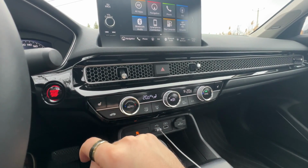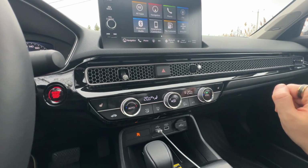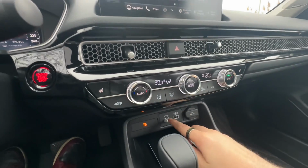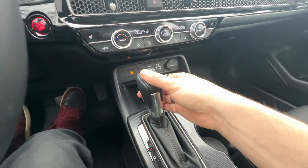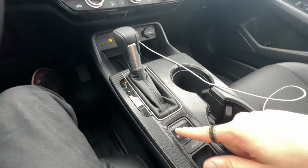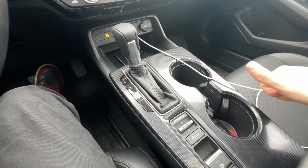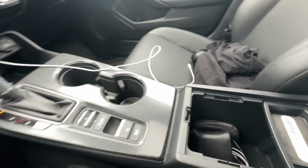I've got heated steering here, 3 levels of it. So does my passenger. My HVAC controls can be controlled from the buttons down here, so we like this as well. I've got 2 USB ports right up here, as well as a wireless charger. That is a nice touch. Standard shifter, because we don't need to make things complicated. Perfect. 2 cup holders. My drive mode selector here, I've got Eco, Sport, and Normal. Then I've got my auto brake hold, electronic parking brake, a bunch of storage in here.